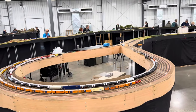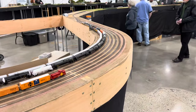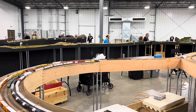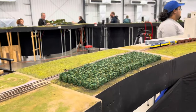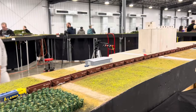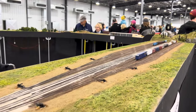You've got a nice big turnaround loop down at this end that comes in as one, but has a bunch of switches. And then I count 1, 2, 3, 4, 5, 6 sets of track right there. Let's head on down the line. Nice cornfield here. Another area that opens up to a large train yard.